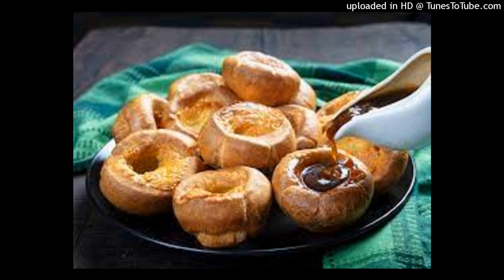Now, set your oven to 230 degrees centigrade or gas mark 8. Put a splash of oil in the bottom of each pudding section and put the tray in the oven to get hot. Then crack your eggs into a large mixing bowl and whisk in the milk. Sieve in the plain flour to get rid of any bits and mix well, making sure to stir in all the mixture from the side of the bowl. Finally, add a generous pinch of salt and sieve the whole mixture one more time.